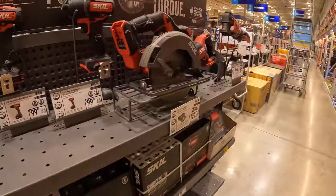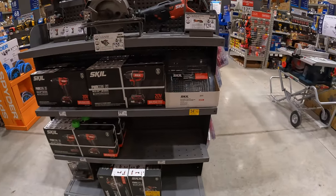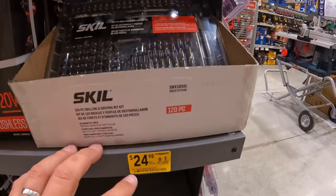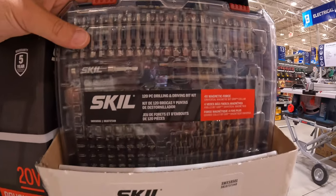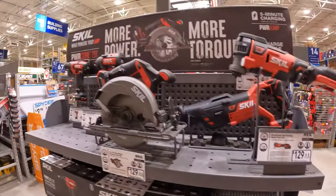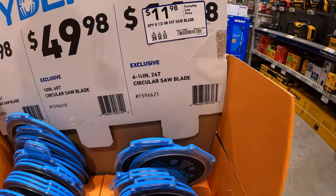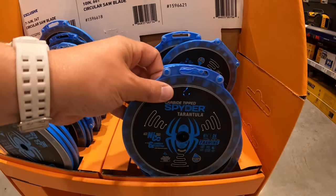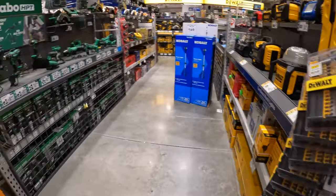Anything good on Skil's 20 volt system? Not really, besides their bits. $24.98, was $29.98, for their 120 piece bit set. It's actually a lot of pieces. Nothing on Spider besides their 6.5 inch 24 tooth saw blade for $11.98. Oh, let's do Metabo.